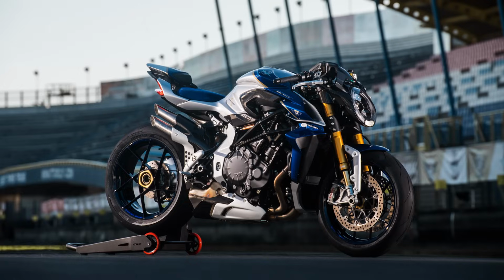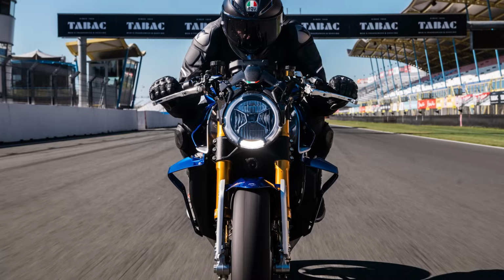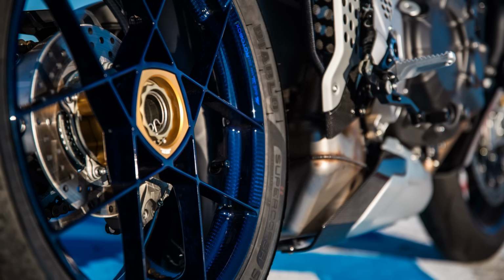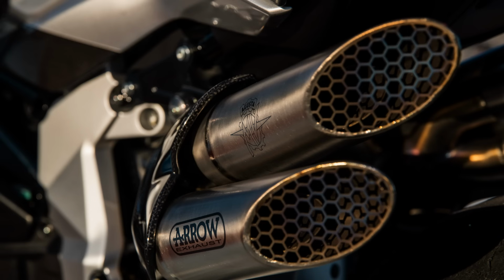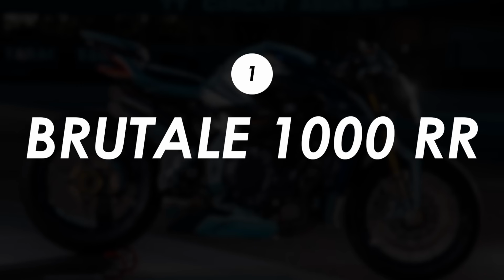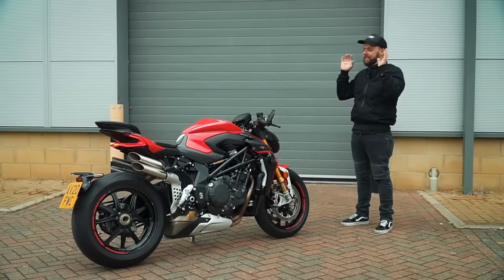This week, MV Agusta announced a brand new limited edition of their incredible 208 horsepower Brutale 1000RR Super Naked. Now, MV, in my opinion, make the most stunning naked bikes out there on the market at the moment, and so in this video, we'll go through all the details with the 8 key things that you need to know about it.